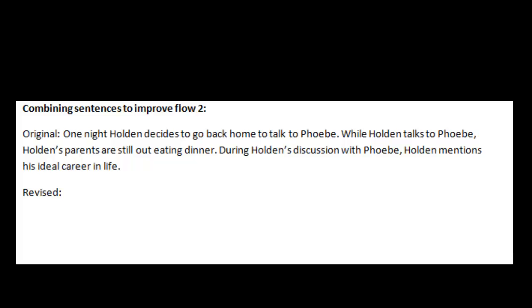Here is another example of combining sentences to improve flow. Let's take a look at a sample of student writing and see how we can improve upon it. In the original, we notice the student has written, "One night, Holden decides to go back home to talk to Phoebe." While Holden talks to Phoebe, Holden's parents are still out eating dinner. During Holden's discussion with Phoebe, Holden mentions his ideal career in life.